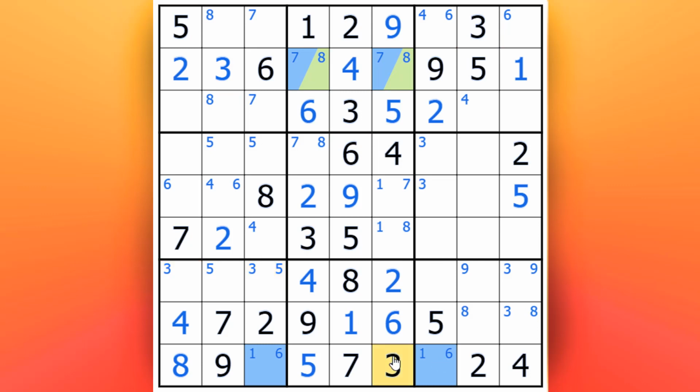And if we run at the 3s again, that's a pointing pair now, which means we can't have any other 3s along this row. There's a 3 here that we must get rid of, making this the 3, and we're getting rid of an 8, making this the 8. So back to our 3s. That's as far as we can go there.